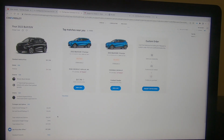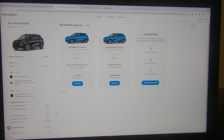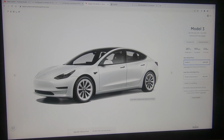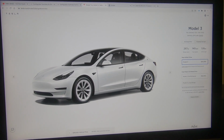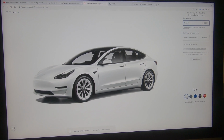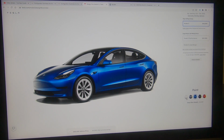So let's go ahead and look at other electric vehicles that have approximately 260 miles of range. First one that we're going to look at is the Tesla Model 3. Beautiful car. The very basic spec, which comes in rear-wheel drive as opposed to front-wheel drive of the Chevy Bolt EV and EUV, is $47,000. Now that's a beautiful white paint. You can also get the gray color for free, but if you want to change into any of the other colors, you're going to be paying for them.